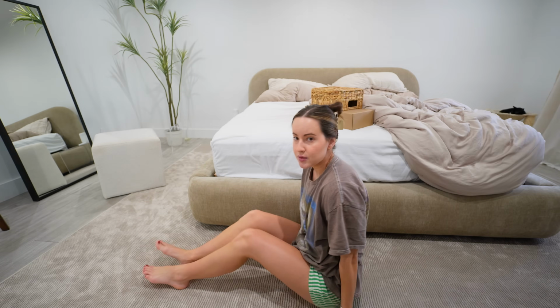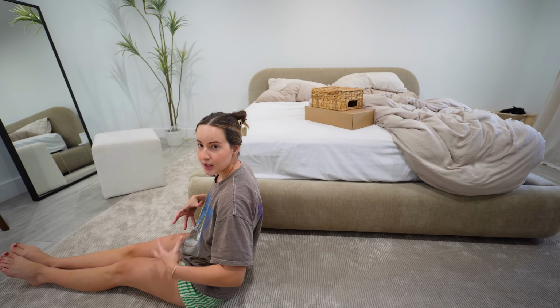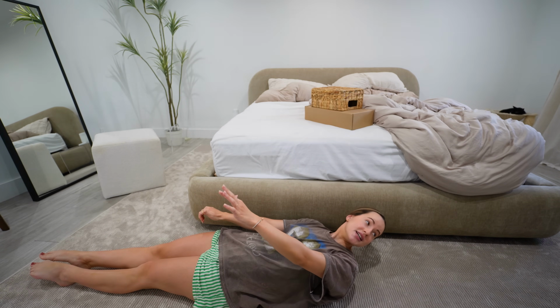I'll also show you the at-home hip thrust. It's technically a glute bridge. You're gonna lay down on the floor. If you have a dumbbell or something you can put as weight here, totally do that. You're gonna lay down.